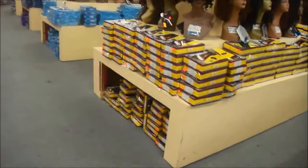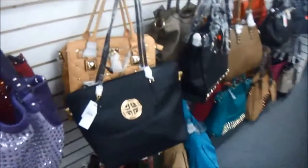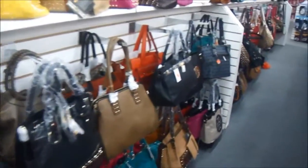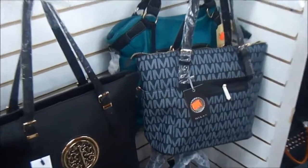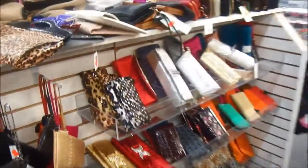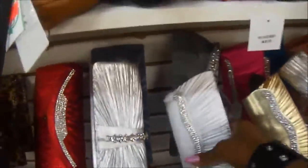Very organized store. And as I've said before, the wigs will be in a separate video. So let's concentrate on something else. Maybe designer inspired purses. Well, not designer inspired, but yeah. Your little clutches for your Easter Sunday church business and First Lady and Pastor anniversary dinner. Nice.